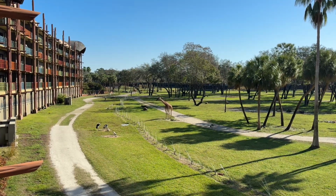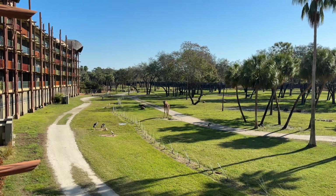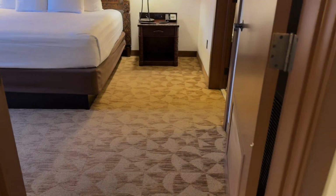It was amazing. And we come back to reality and don't get to wake up and see animals every time we want to, unless it's a squirrel. Or you have some type of pet at home. We do not, so we get to see squirrels on a regular basis.